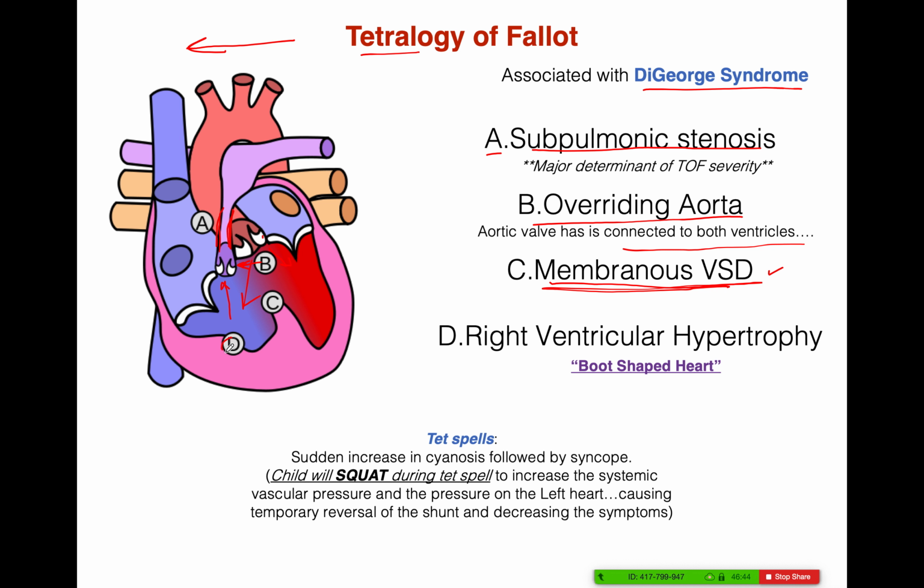Now, the right heart is going to be pumping blood that's coming over from the left, and it's trying to pump that blood into a stenotic area, into a very narrowed area. So that right heart is going to have to work really, really hard, even when our baby is in utero. Due to that, we are going to see some thickening of this ventricular wall. So the fourth thing we look for is the right ventricular hypertrophy, giving us this boot-shaped heart, the mnemonic or the buzzwordy thing that we look for in tetralogy of Fallot.